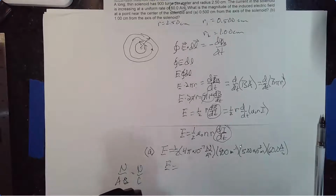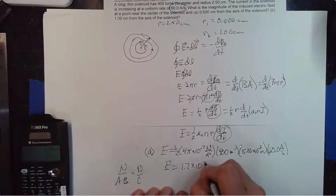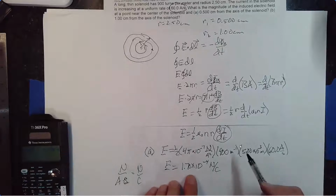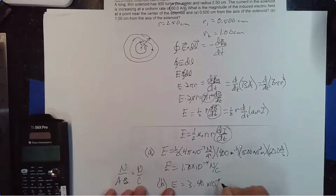900. I'm showing only 2 significant figures. Okay, I get about 1.7 times 10 to the minus 4th, actually 1.70, we can keep, newtons per coulomb, which is a pretty weak electric field, so not super strong, but it's going to be twice as strong in part B, so for B it'll be 3.40 times 10 to the minus 4th newtons per coulomb.